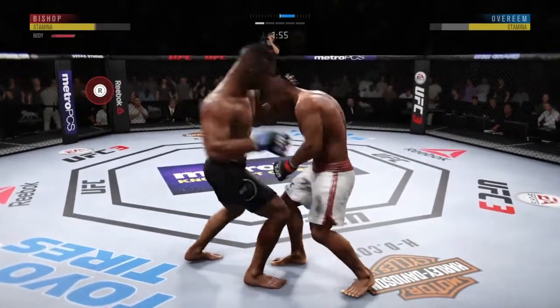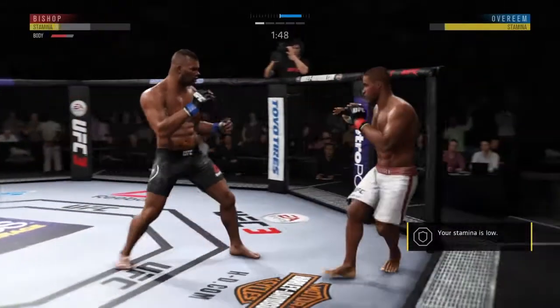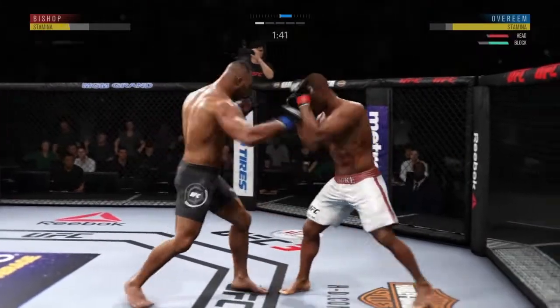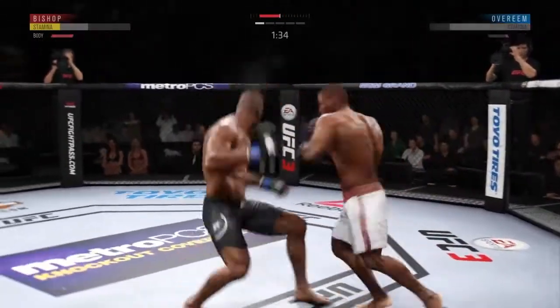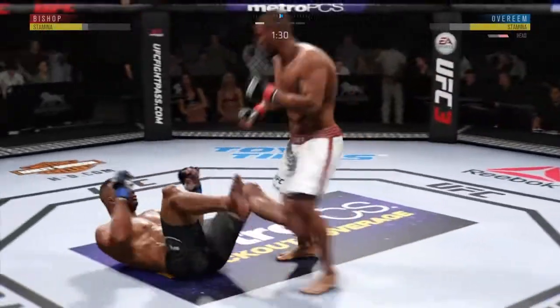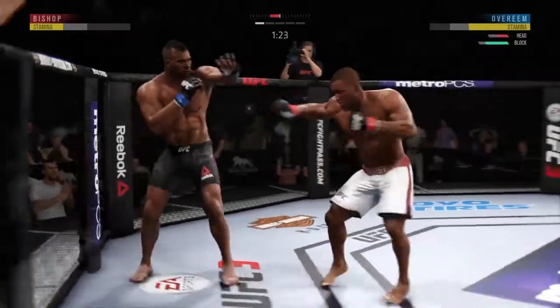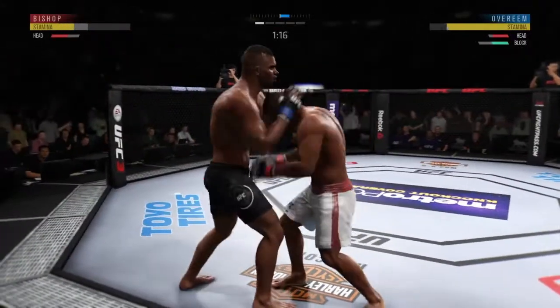Under 2 minutes in the first round. He's hurt. He is in big trouble here. He's wincing in pain. Oh, we heard him again. Oh! He got tagged. This could be it. Big shots. Hard hook.